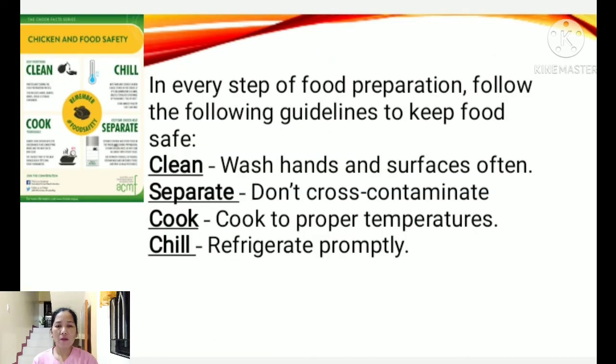So, in every step of food preparation, you have to follow the following guidelines to keep the food safe. Okay, so kinakailangan nating sundin ang mga sumusunod na guidelines para manatiling ligtas ang ating pagkain. Guidelines to keep the food safe. The first one is clean. So clean, pag sinabi natin clean, wash hands and surfaces often. So kinakailangan nating lagi tayong maghuhugas ng kamay at saka yung surface nating pinaghahandaan ng pagkain.